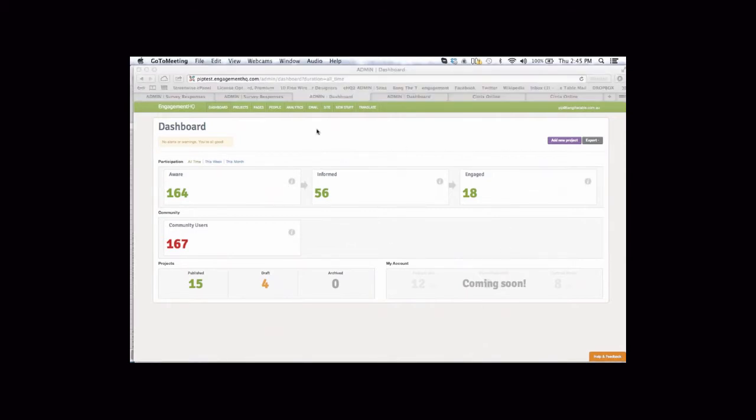So again, now if I've made this change, next time I come back to the site, it will be set for all time. So I just get my standard figures of aware, informed, engaged, and how many community users I have. Okay, so I'm going to flick through and take you now, away from the dashboard and into the further analytics section. So this is where it starts to get a bit more cool.